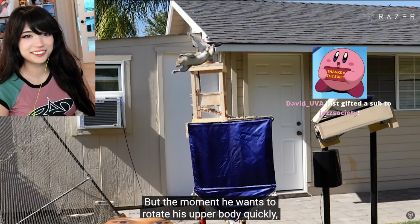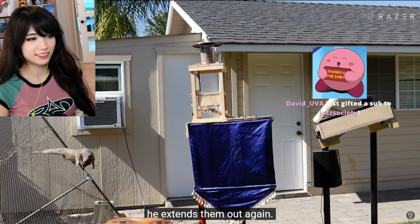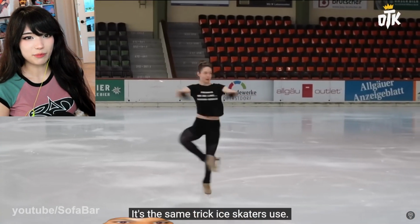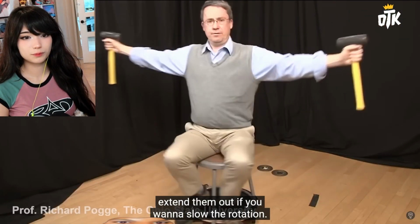But the moment he wants to rotate his upper body quickly, he tucks them in. And then when he wants to stop rotating, he extends them out again. This is straight up conservation of angular momentum. It's the same trick ice skaters use. Basically, bring your limbs in if you want to rotate fast, extend them out if you want to slow the rotation.